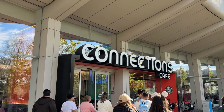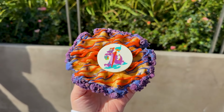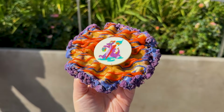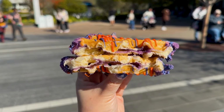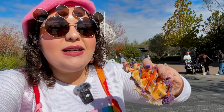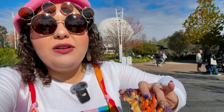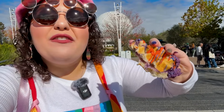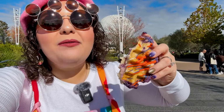Made it over to Connections Cafe, AKA Starbucks, because they have a festival item this year. You can get the Figment Ube Liege Waffle. It's supposed to have a filling of ube this year, so let's open it up. Here is the inside. Let's give it a try. There's a lot of crystallized sugar on here. It's a pretty decent flavor, but the ube is very light. If you actually are into ube, over at Everglades in Disney Springs, they make a really good ube donut. But it's not bad. It's very crystallized, sugary, tasty, crunchy, and very pretty.